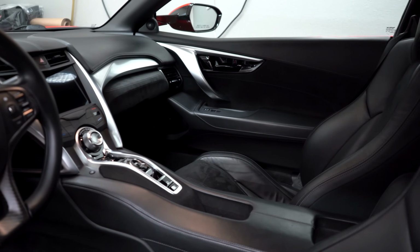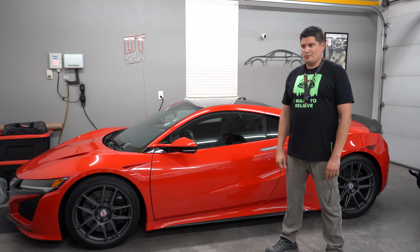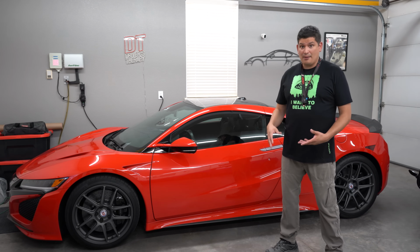Interior, driver's side seat, it's just a Honda thing. It's just going to show some wear. Just make sure it's not too bad. I need to call Acura and see what's the deal, if you can't get replacements for that. Mine's still good.